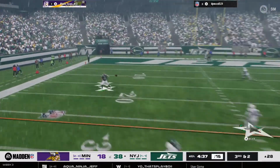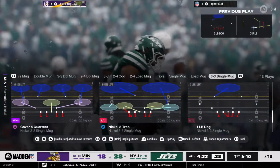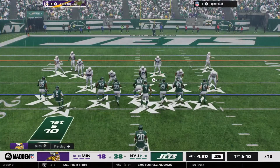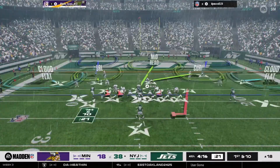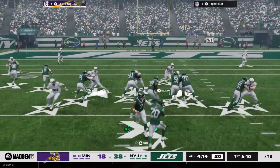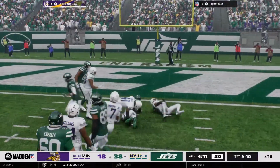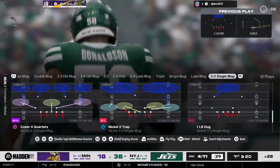Now, on 3rd and 2, they'll try and throw for it. 11 yards on the pass there. Good for a Jets 1st down. 1st and 10 at the 18-yard line. Here we go, son. Sit down. Here's Hall. And they're going to bring him down, but there is a penalty marker on the field.